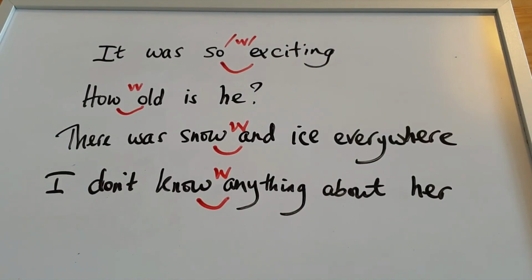Practice lots. So, English pronunciation: joining two words together where one word ends in a vowel sound and the next word starts with a vowel sound. English pronunciation? It's easy peasy.